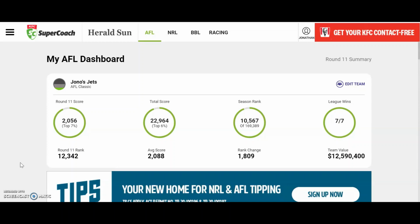So in this round I got a score of 2,056, which is pretty good, in the top 7%. But I think that's mainly because I wasn't really affected that much by the bye, as the only real good player that I had out was Whitfield. So my total season rank now is almost up to the 10,000 mark, which is really good, and that will be my aim for the rest of the season.